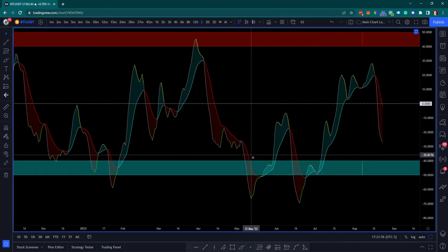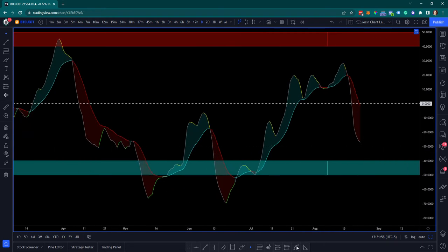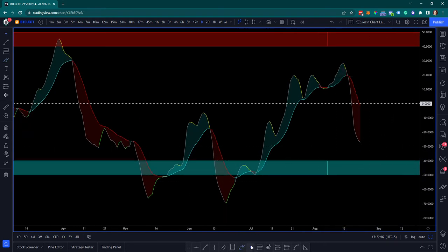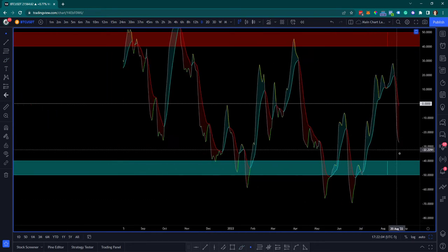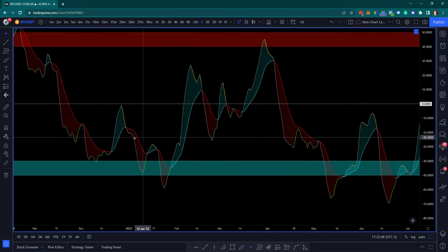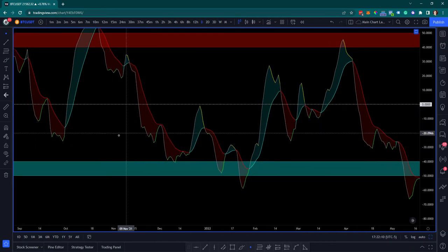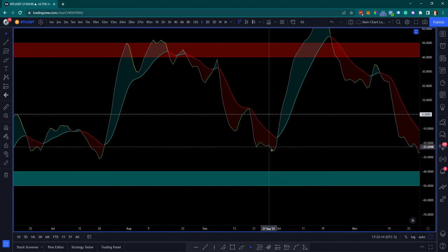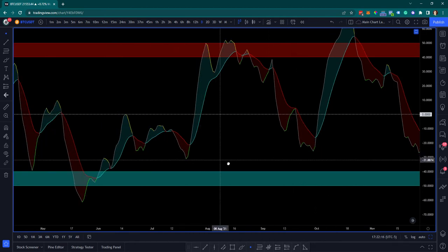Well, I guess regarding the daily, you don't necessarily need to be all the way down here for a reset or at least for a new pump. But keep in mind, if it does try to reverse, we could see instances where it pumps to the upside and then just ultimately gets rejected. Something like here, something like here, where it's green, then it goes gray, then it goes green, then it goes gray. It can get very, very choppy.